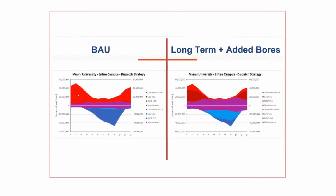But again, looking at our load profile, on the left is business as usual. The red and the blue, the heating and the cooling. In the middle, purple is that simultaneous heating and cooling. So we have heating loads all year round. We have cooling loads all year round. So when we're generating one, we're taking the expended energy off of that, and we're directing it in the other direction. And you can see in the long term, we're expanding that quite significantly.